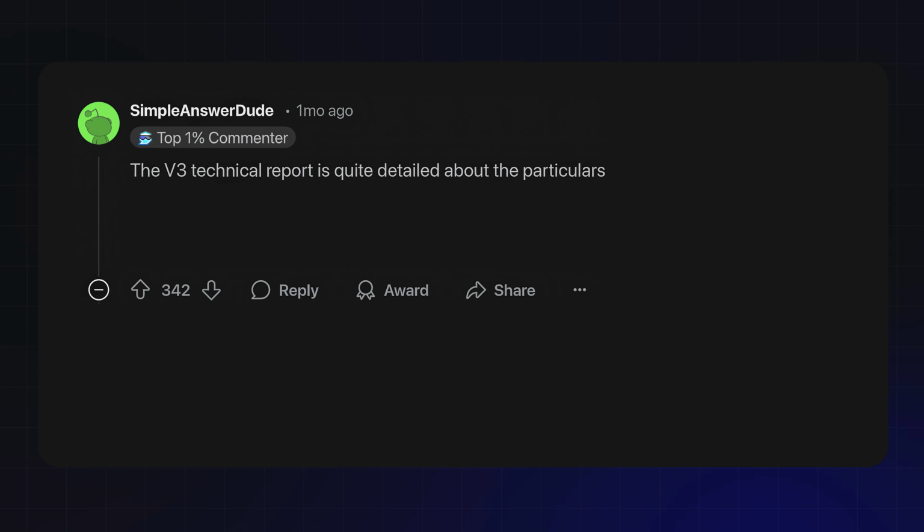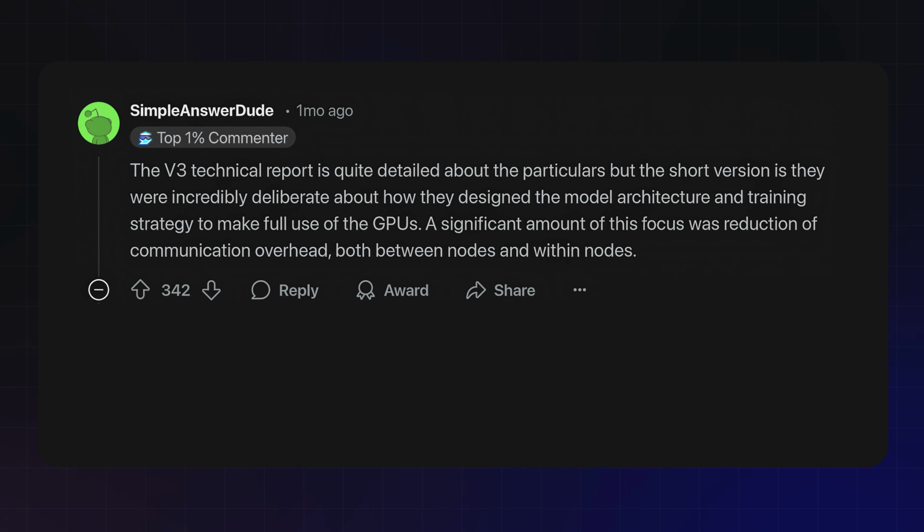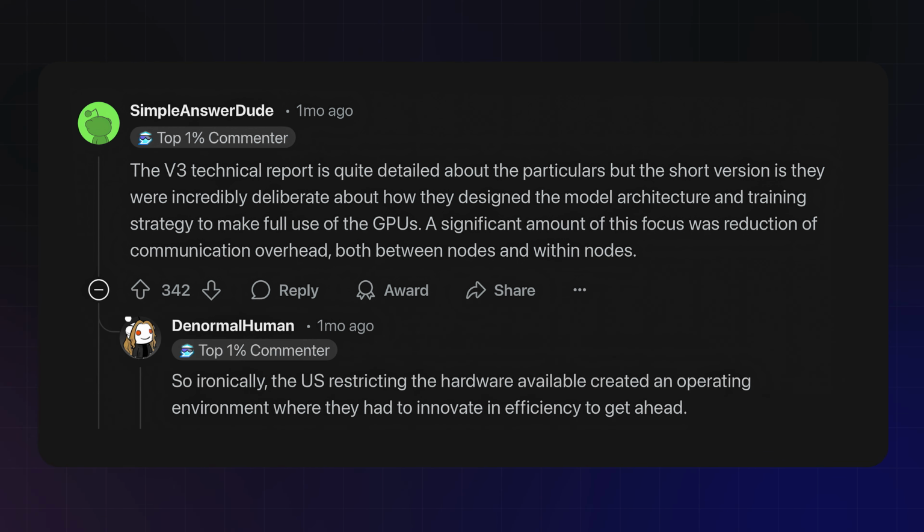The V3 technical report is quite detailed about the particulars, but the short version is, they were incredibly deliberate about how they designed the model architecture and training strategy to make full use of the GPUs. A significant amount of this focus was reduction of communication overhead, both between nodes and within nodes. So ironically, the US restricting the hardware available created an operating environment where they had to innovate in efficiency to get ahead. So they did.